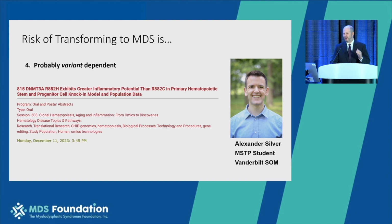So think about that. A lot of our scoring systems are binary. Yes, you have the mutation. No, you don't have the mutation. We're graduating now to saying VAF matters, but it actually matters specifically at which residue. So that's a big multiplier on how we think about genomic risk in clonal hematopoiesis and transformation to MDS.